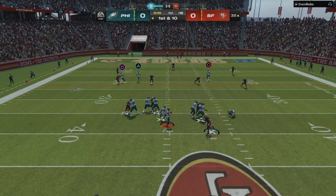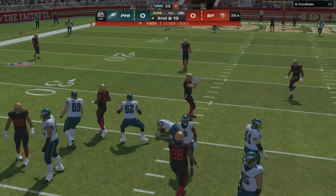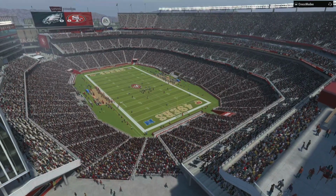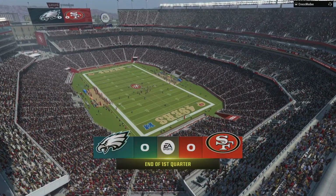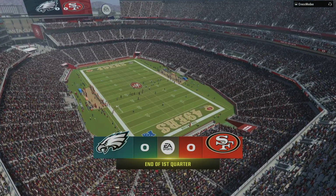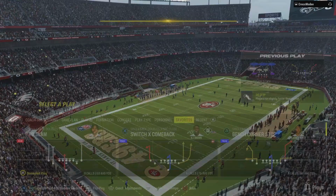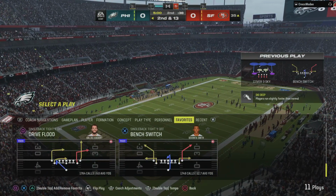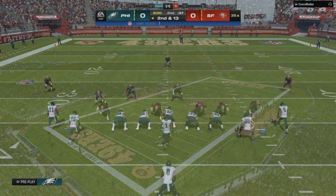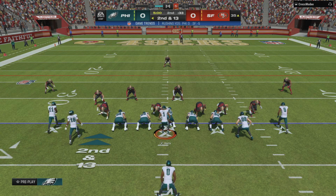Hurts sets up to throw it. And he's going to be taken down back around the 35-yard line. Nick Bosa collapses the pocket and drops him for a loss of 3. We're scoreless after 1. So second and long, and got to be careful not to fall out of field goal range.